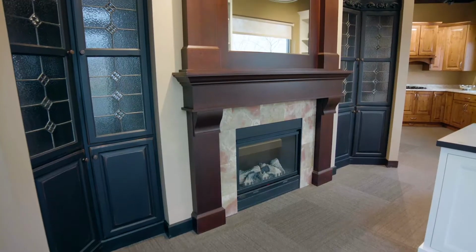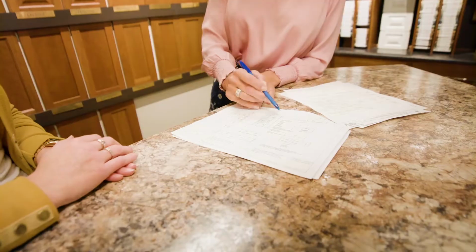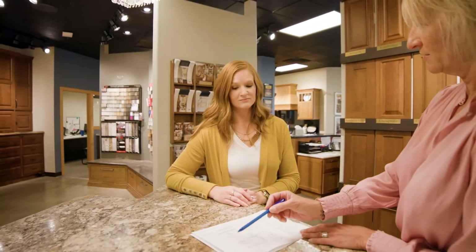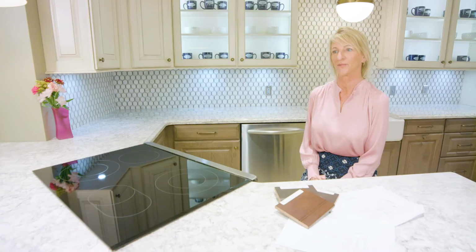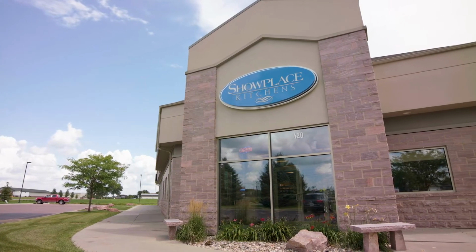We are a semi-custom cabinetry line that is keeping up with the trends, and we spend a great deal of time making sure that we are relevant in the market. We strive to create lifelong relationships with our customers, so when there's another project that comes up, they always think of us first. And now let's go talk to one of my designers, Amy, and check out the showroom.